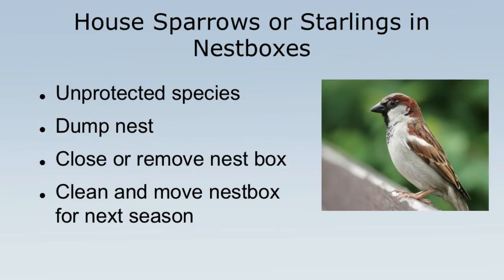So house sparrows especially are a much harder beast to deal with. They're unprotected. You can dump out the nests, you can kill the eggs, you can kill the adults. So at least dump out the nest and then close the box up or remove it. And next season, put the box someplace else, or don't put up a sparrow bluebird sized box. These are all kind of tough choices if you're thinking about killing birds or eggs or dumping nests or whatever. Do what you feel comfortable doing, but try not to let them reproduce on your property in your nest boxes.